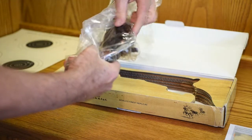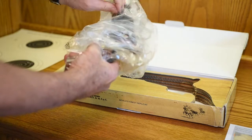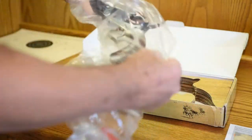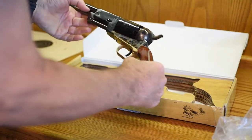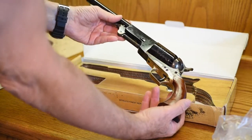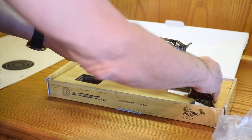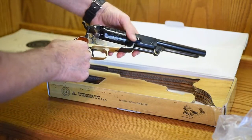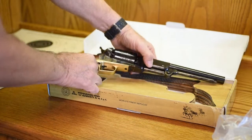Samuel Colt designed this with input from the Texas Rangers, and whoa, man, this is beautiful. He said it was so big it required a Texan to fire it. Beautiful color case hardening. I hope this shows up well in the video. Oh man, I am one happy camper.